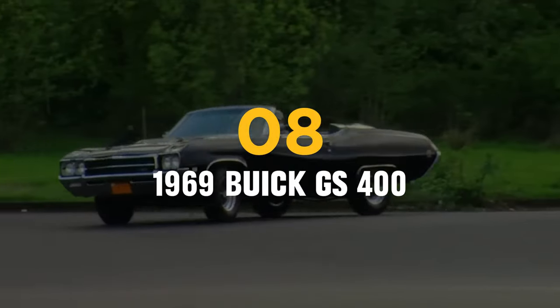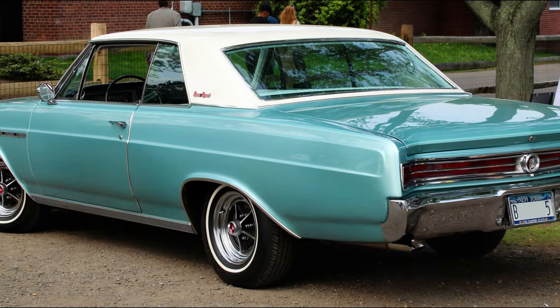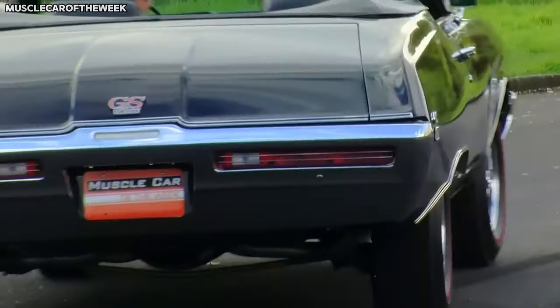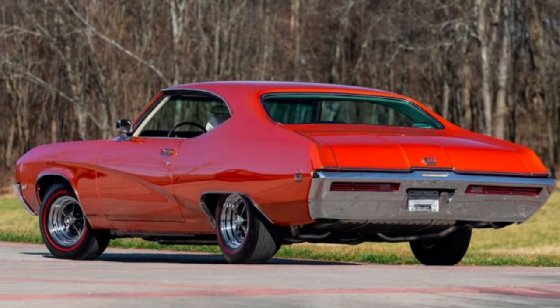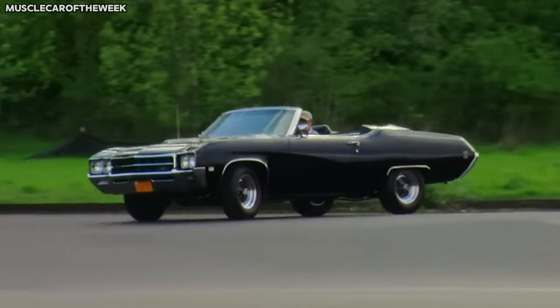Number 8, 1969 Buick GS 400, 0-60 time, 7.5 seconds. Based primarily on the Buick Skylark, the 1969 Buick GS 400 was designed to compete in a market almost saturated with muscle cars. The model was available in both coupe and convertible variants, and offered rapid acceleration.